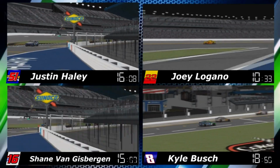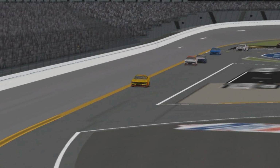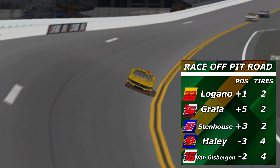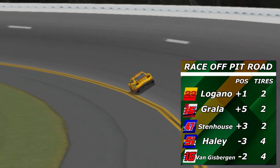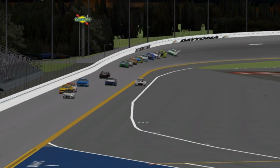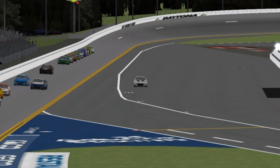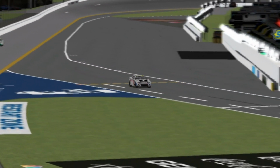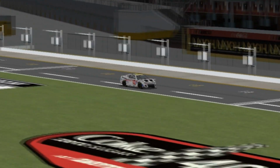Gralla wins the race off a pit. No, Logano. Logano way ahead. Then Gralla, Stenhouse, Haley, and then Van Gisbergen in the top 5 to come off the pit road. And now Van Gisbergen has got damage to the nose of his car. He's coming back in. What in the world happened here? Gonna get a replay here. This is coming off a pit road.